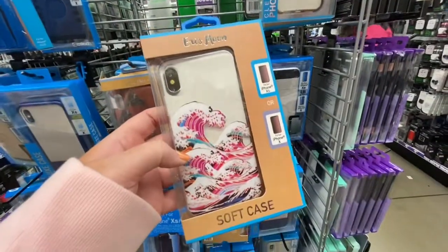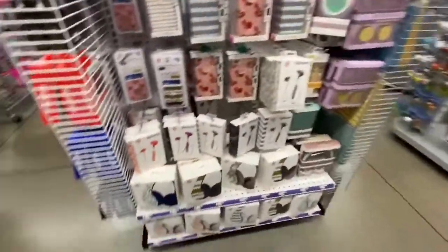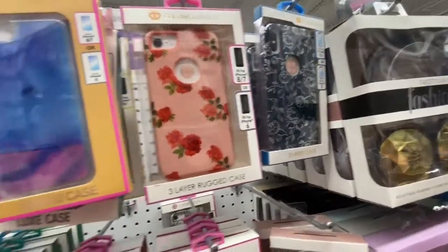So I'm looking at iPhone cases today. I'm specifically looking for iPhone 11 because I have an iPhone 11 in purple. So I really like this brand. It's like Candy Couture and they have some super cute patterns for your iPhone.